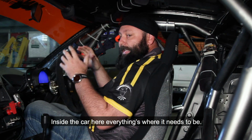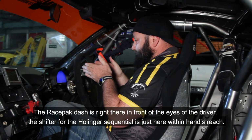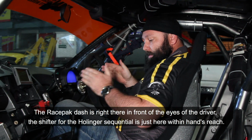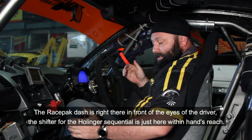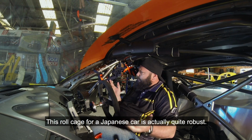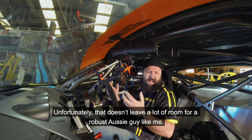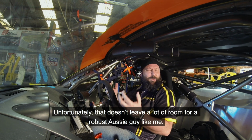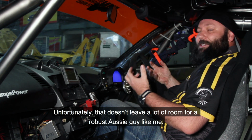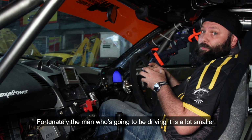Inside the car here, everything's where it needs to be. The Race Pack dash is right there in front of the eyes of the driver. The shifter for the Hollinger sequential is just here within hand's reach, and all of the toggles for the switches and stuff. This roll cage for a Japanese car is actually quite robust. Unfortunately, that doesn't leave a lot of room for a robust Aussie guy like me. Fortunately, the man who's going to be driving it is a lot smaller.